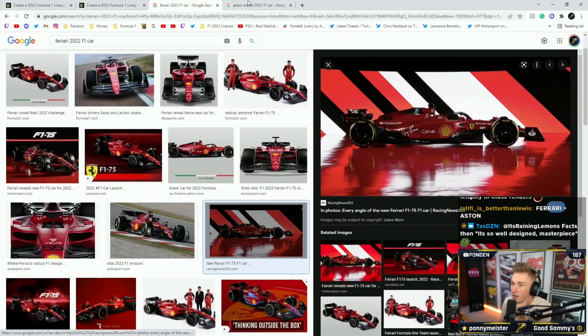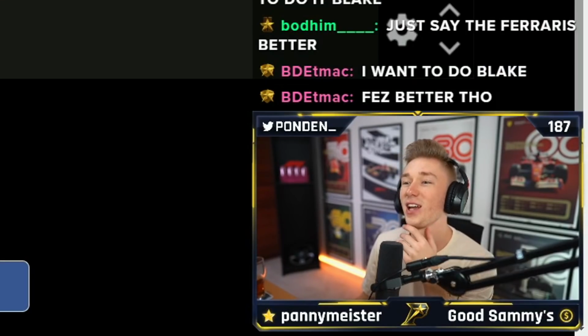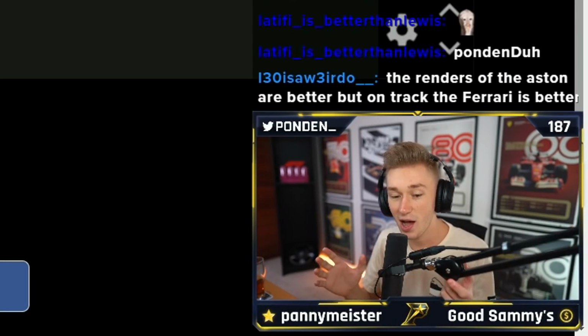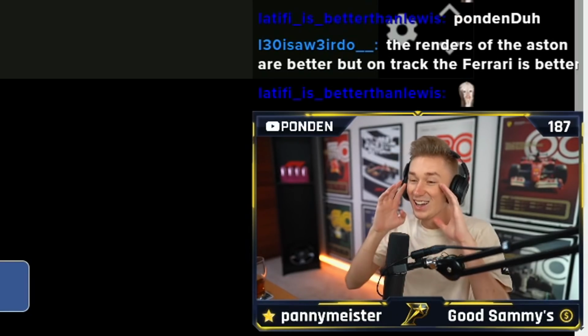Side on, Ferrari wins without a doubt. Front on, Aston Martin wins without a doubt. Okay. I think I made my decision purely because the Aston Martin has less things I would change. I'm going to put Aston Martin as my favorite livery of 2022. But again, I can't decide.